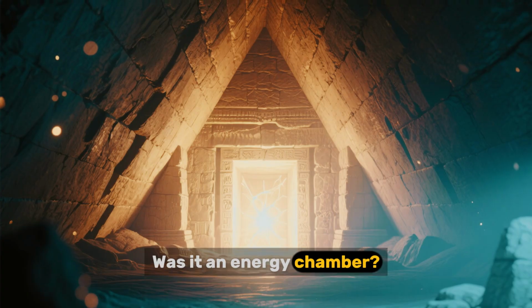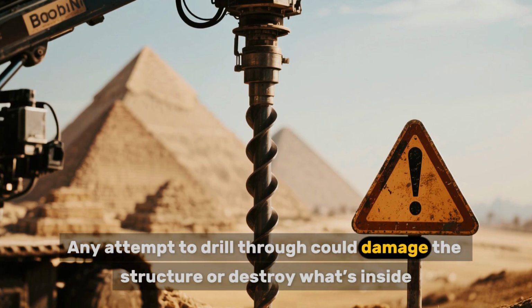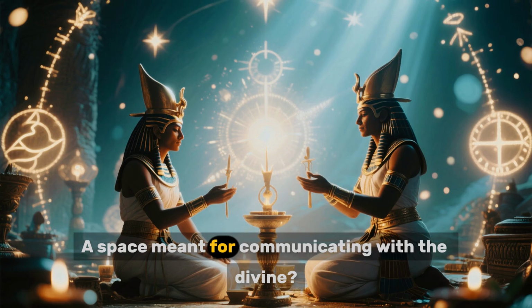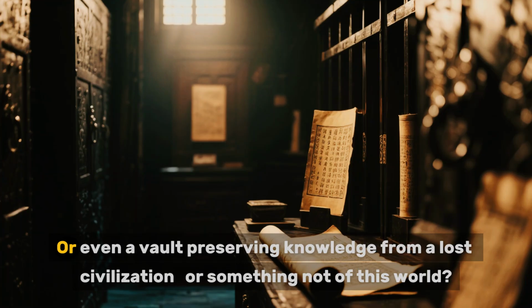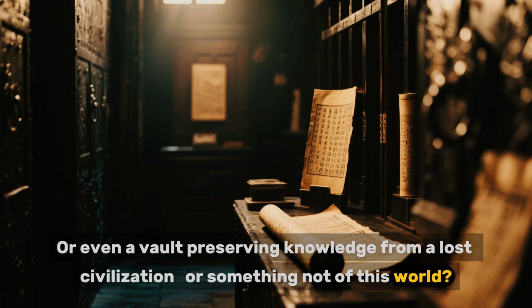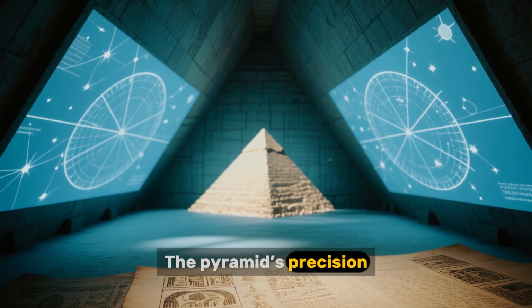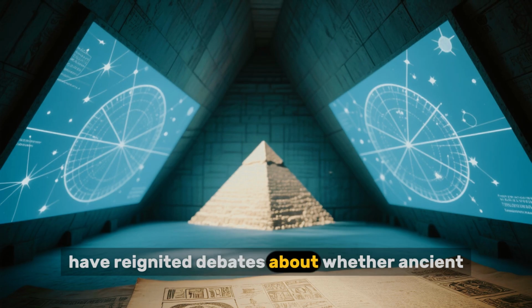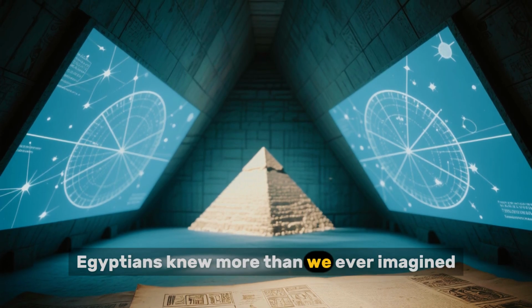Was it an energy chamber? Any attempt to drill through could damage the structure or destroy what's inside. A space meant for communicating with the divine, or even a vault preserving knowledge from a lost civilization, or something not of this world. The pyramid's precision, astronomical alignments, and now this chamber have reignited debates about whether ancient Egyptians knew more than we ever imagined.